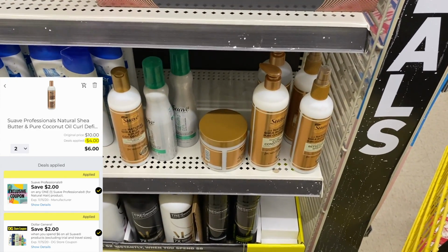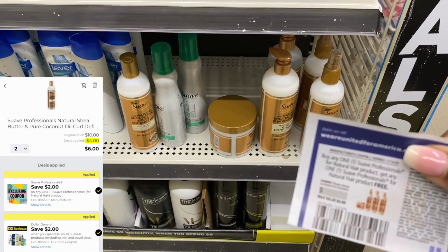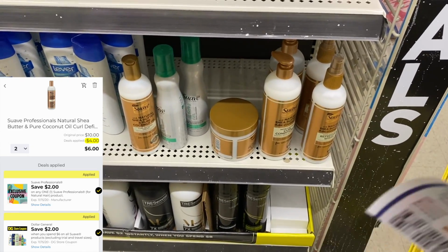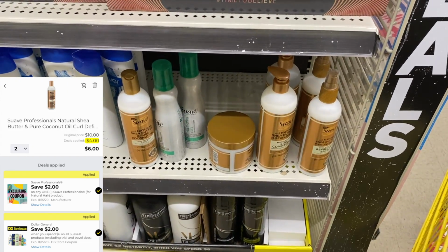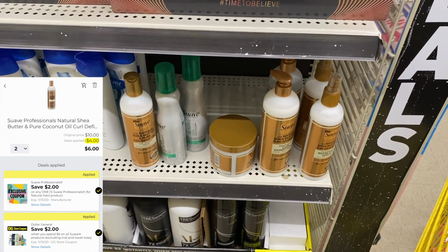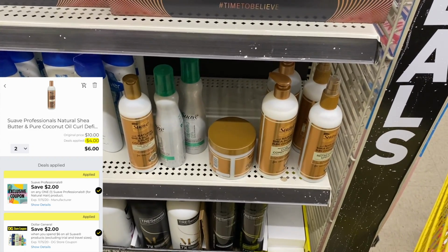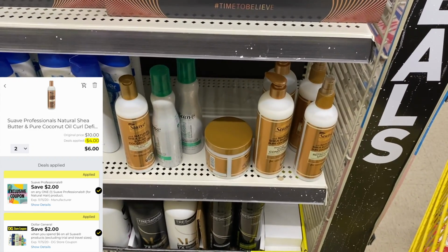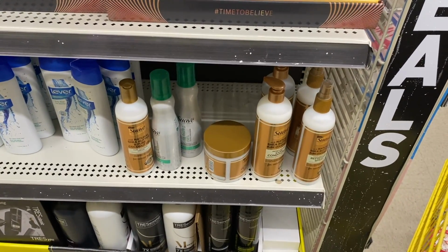So they are $5 a piece. I'm going to use the buy one get one free coupon. That should take off $5. And we're going to use that $2 coupon. That should take off $2. And then I'm also going to hopefully use the $2 off of $6 Suave coupon, which will take off another $2, making them just 50 cents a piece. Hopefully that all works, and these will only be $1 for 2, which would be a great deal.